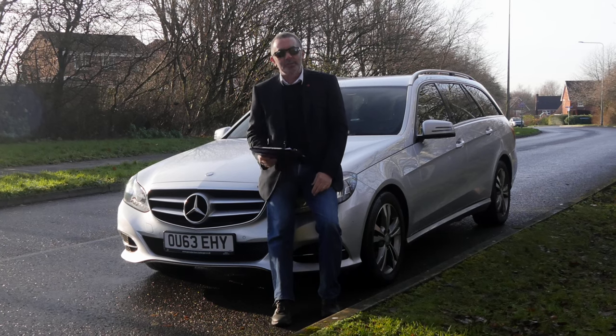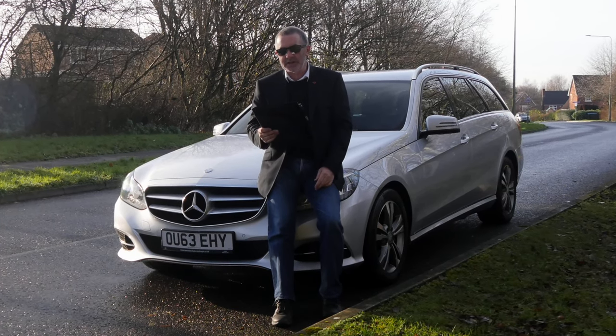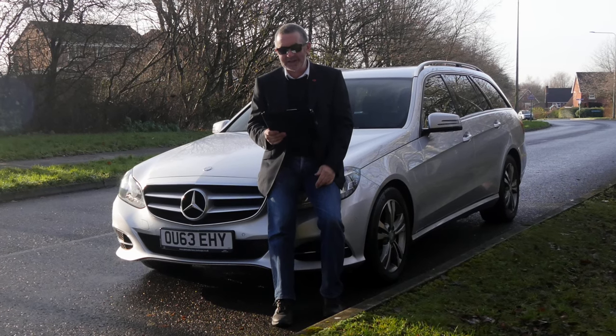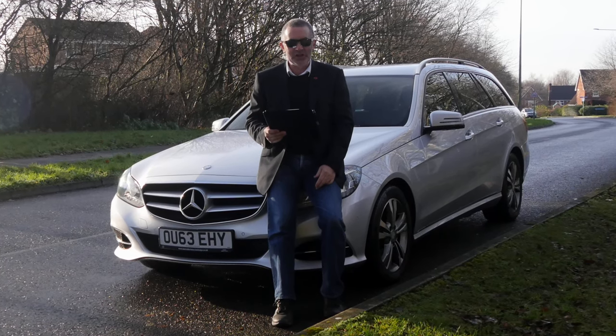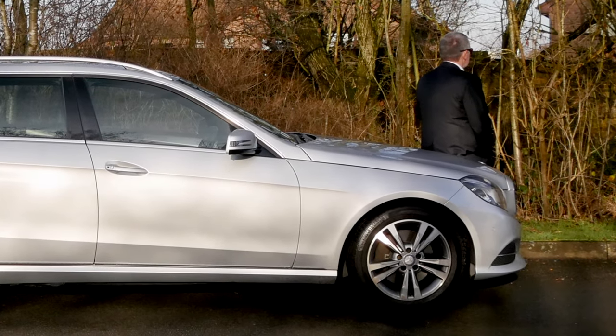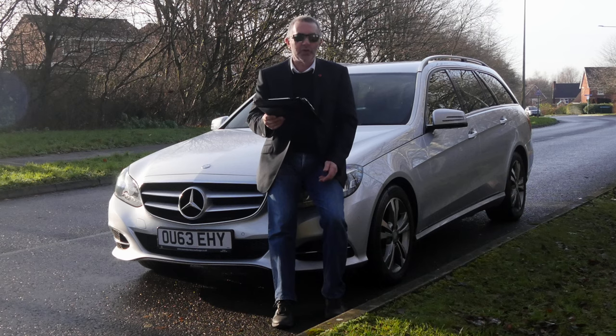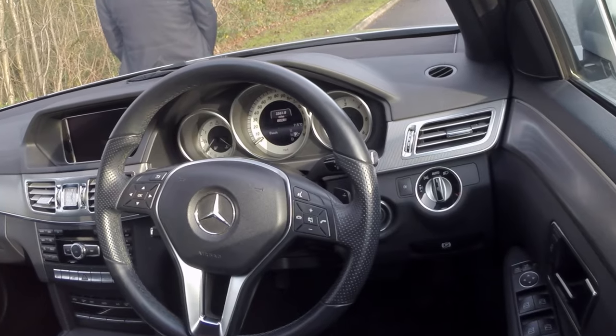New into stock, we've got a beautiful car, very, very clean inside and out. It's a Mercedes-Benz E-Class 2.1 E250 CDI SE 7G-Tronic Plus 5-door. Fuel economy: urban 43.5, extra-urban 58.9, combined 52.3, top speed of 144 miles per hour, 0-60 time of 7.8 seconds out of a 201 brake horsepower 16-valve engine.